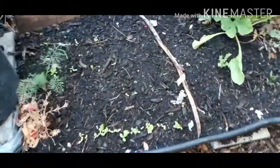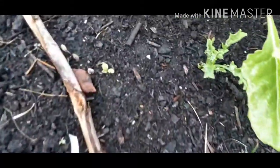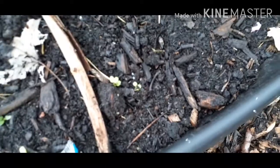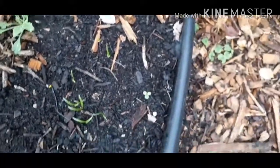Lettuces over here look like they're trying to come up. Mustard that I planted here, I think there's one there, and maybe one over here, one or two. Spinach over here, I got some spinach planted right there. It is coming up.